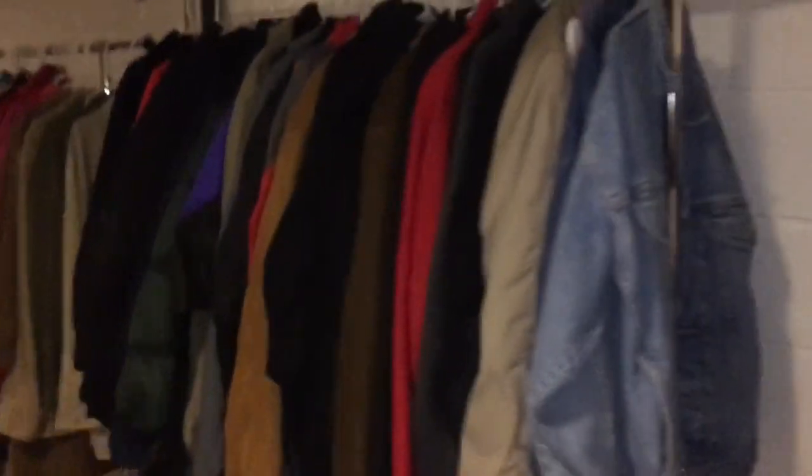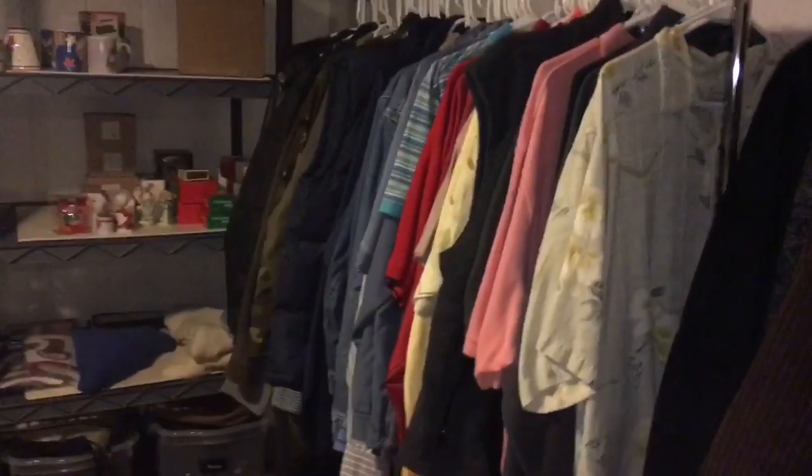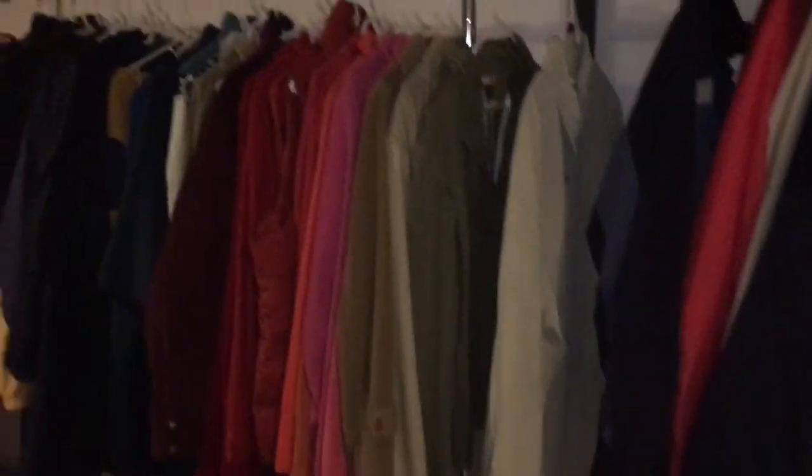So now my dilemma is, okay, these clothes are not listed, and I'm working on that. These are the women's clothes that are, these are the men's clothes that are. The racks are full. So get another rack or start folding things, which is kind of a pain. I've got some sweaters folded, but I'm thinking it would just be easier to get another rack. I don't know what to do.